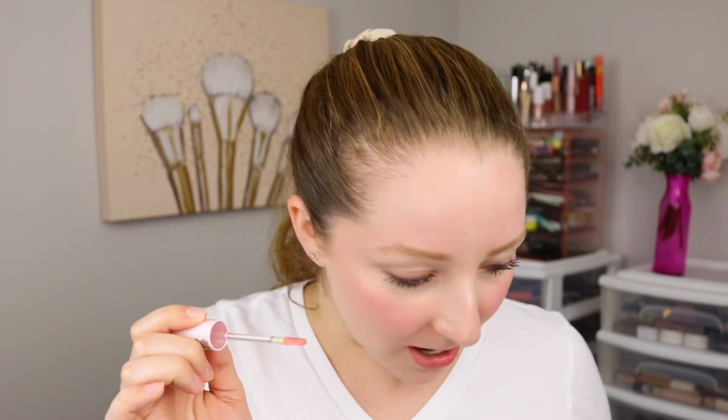Oh my gosh, the smell of this is so good. At first I got like a vanilla smell and then I got a little bit of a mintiness. Oh, I love that. It's a very nostalgic lip gloss, vanilla, sweet scent, which I just love. I love a good smelling lip gloss.